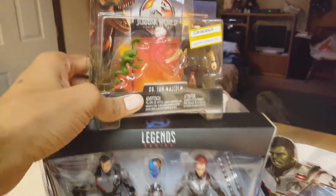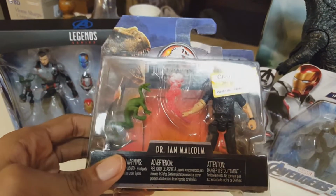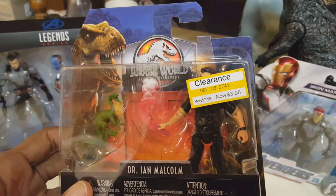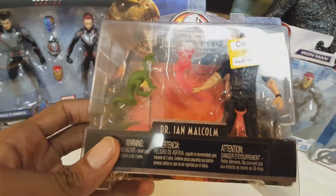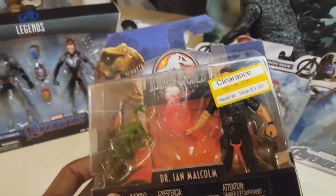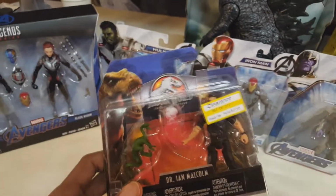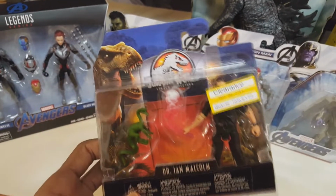Also, I was able to find Ian Malcolm, or Dr. Ian Malcolm, from the Jurassic World Fallen Kingdom, well, Jurassic World Legacy Collection toy line, and he was on clearance for $3.98. How lucky is that? Now, when this guy first came out, I literally could not find Ian Malcolm anywhere, and one of my Targets had a bunch of them, and they were on clearance. I was like, oh, well, isn't that convenient? So, finally found Ian Malcolm months later.